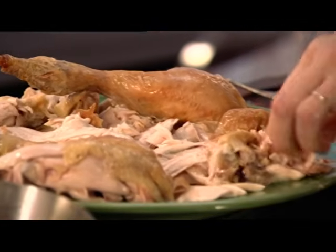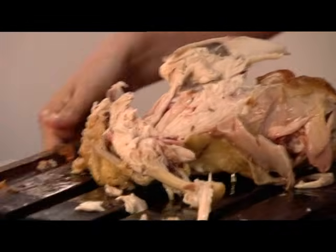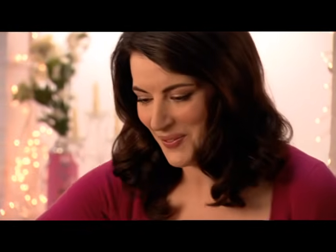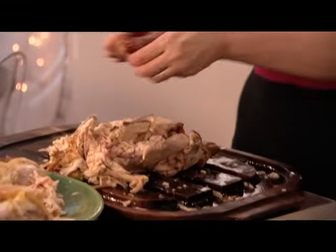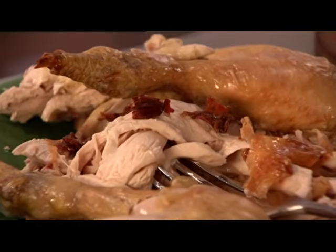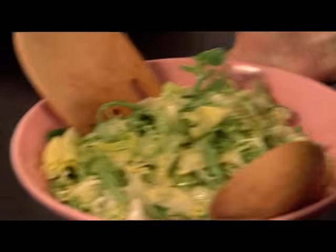Right, well, I said I wasn't going to make gravy, but who needs to when you've got all these lovely juices? Beautiful. And one last touch. A few bits of bacon from the inside. They'll be fighting over these pieces, but never mind. And that's it. Lunch is ready.